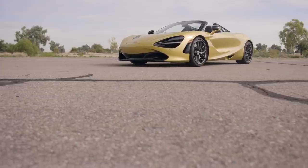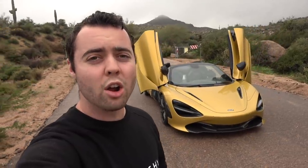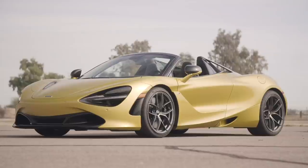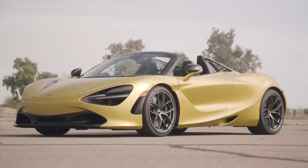Form follows function is the recipe McLaren uses for success with all of their cars, and that couldn't be more true with the 720S Spider. That means every single body line, crease, vent, and intake has a purpose for improving performance and aerodynamics.